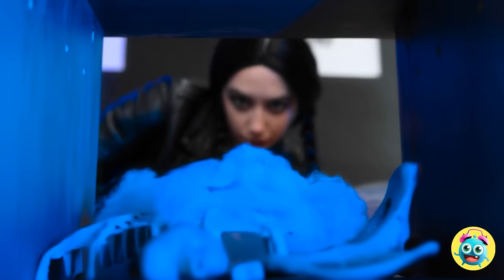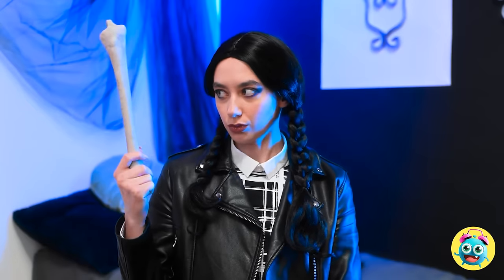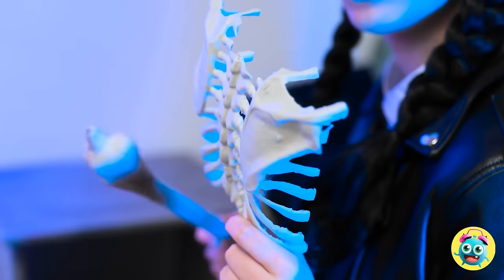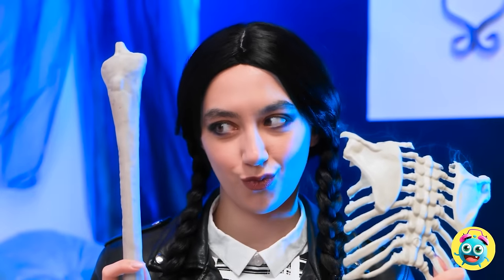Hmm, maybe I need a light. But what can I use? Oh, this is interesting. Where do they come from? I'm not complaining. Wait, they're not real. It's so unfair. Unless, maybe I can use them after all.